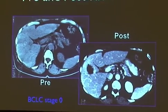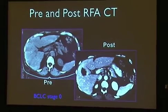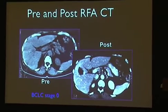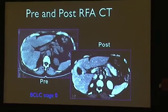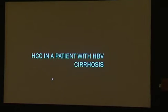Coming to a few of the illustrations, this is a classical small case here in the segment 5. You have a very small tumor out here, which post-ablation you can see a lesion which is larger and does not show any area of enhancement. So this is a classical, very good ablation in a patient with a small tumor. But rarely do we come across this kind of patient.